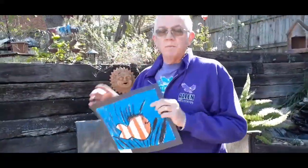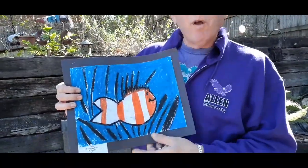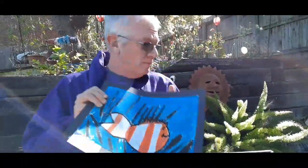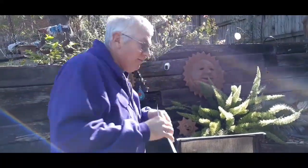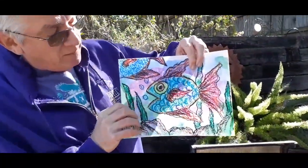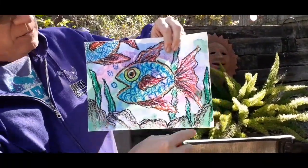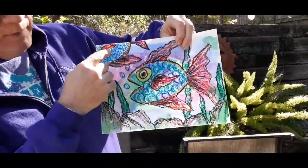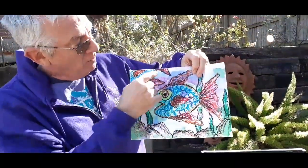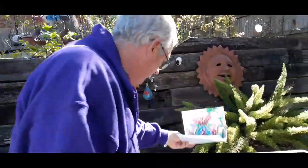And this is a pretty simple one. It's just one little clownfish with some seaweed. They used oil pastel on this picture right here. We'll put that right there. And then this was done by one of my old teacher friends. This is an example that she made of a fish, and you see the rocks on the bottom, and you see the seaweed, and you see another fish up here where they just cropped part of it. That's something you can do. You don't always have to show the whole fish, and they used a variety of different colors, okay?